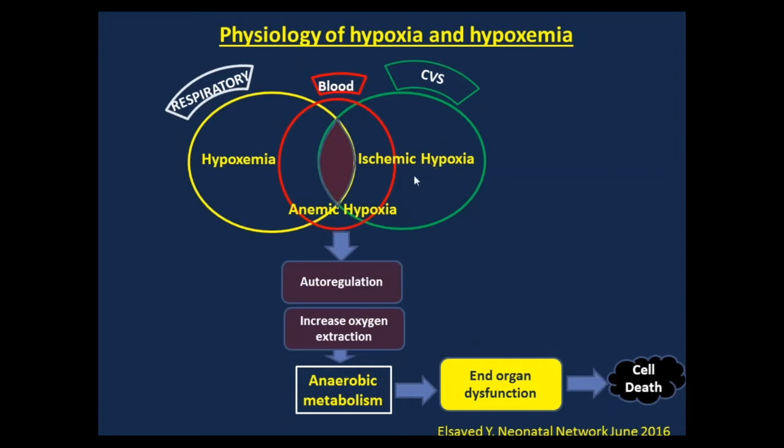decompensate or is unable to provide enough function to maintain oxygen delivery, then the first autoregulatory or compensatory mechanism is local autoregulation at the tissue level. And the autoregulation is different from organ to organ. So it is very smart at the brain level. It might be less at the kidney or intestine. So it is different from organ to organ, and even at the brain level, it is different from hindbrain to forebrain.